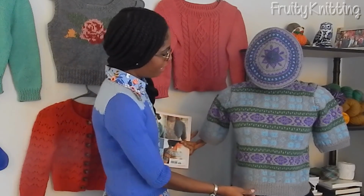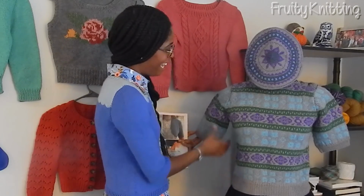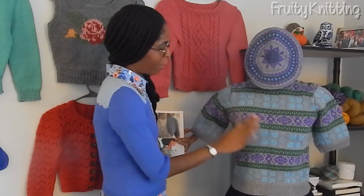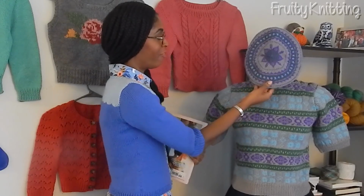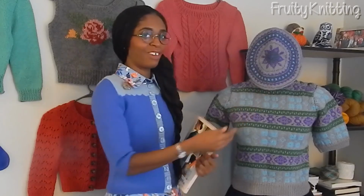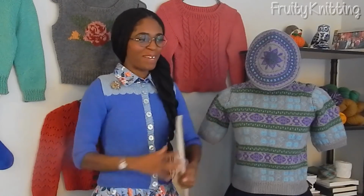And so I'm very, very proud of this sweater, and I just really enjoyed the colors. I like the purples and the greens and the blues. And also they had a Fair Isle hat in the book. It was called the Kim hat. And so I decided I had some yarn left over. Why not go all out and make a matching hat?